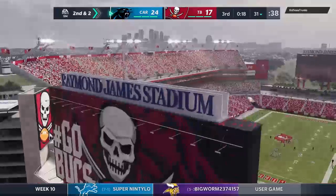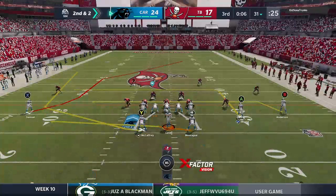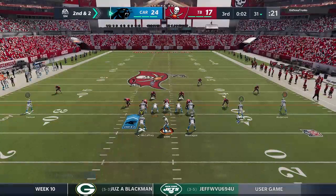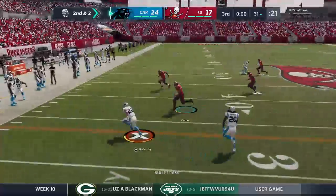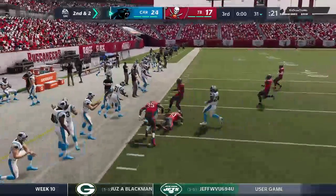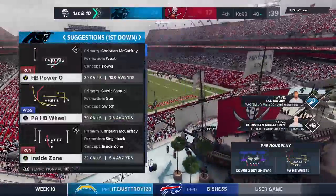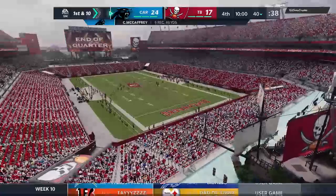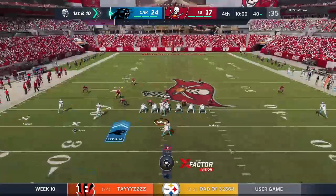2nd and 2. 8 yards the tally on that first down run. Here's 2nd and 2. Love gets this to his running back. It's Christian McCaffrey. And he'll go down, and that will do it for the 3rd quarter of action. Back now in Tampa. It's the Panthers out in front and in control of the football as well as we begin quarter number 4.